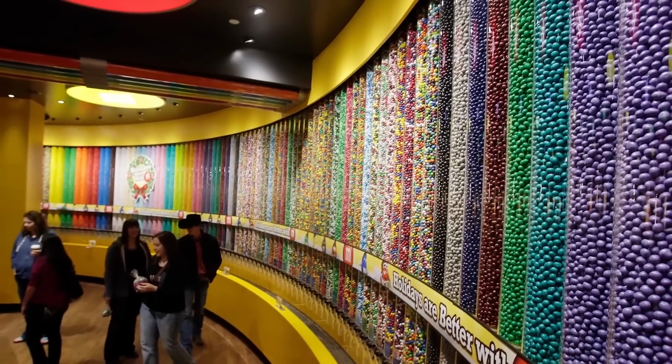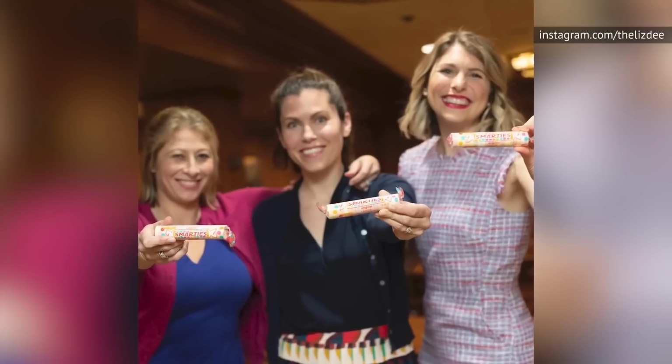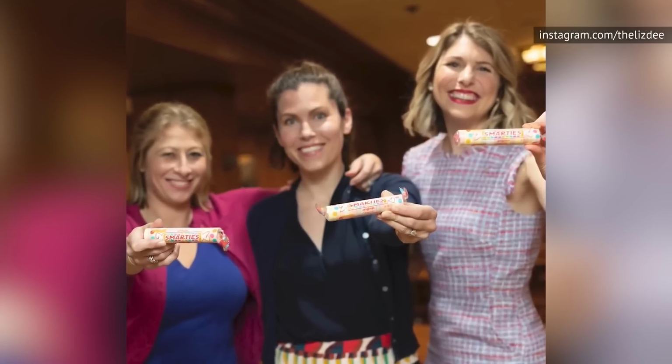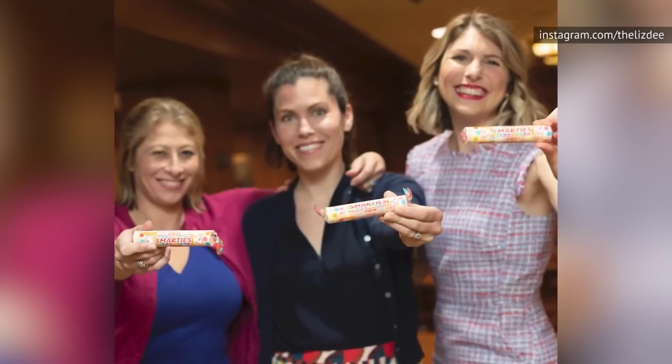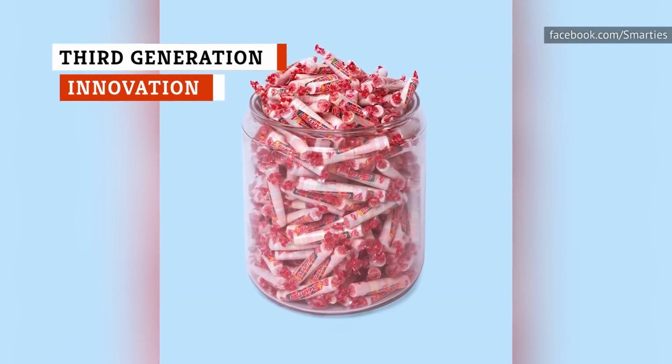According to CNBC, 65% of the US candy market is made up of 4 public businesses, with Mars and Hershey holding the largest market share as of 2020. Smarties has beaten the odds, with the 3 relatives at the helm of the company now, and since they're all devoted to passing the company to their own kids, chances are it will stay in the family for years to come. It's tricky for long-standing companies in the millennial age.